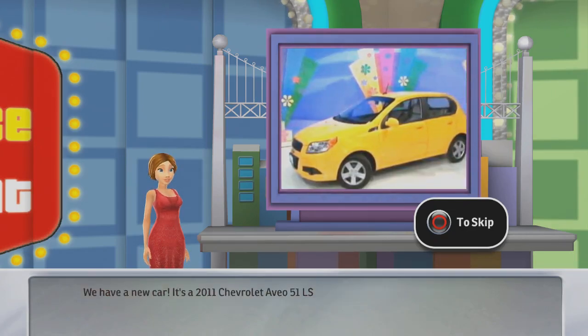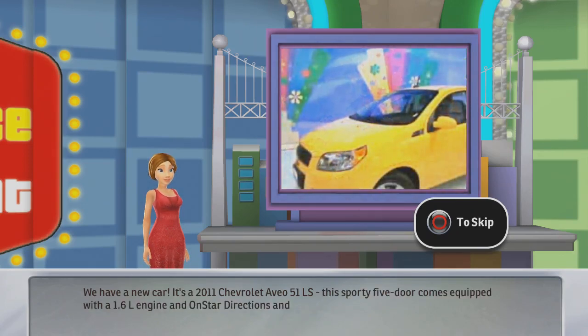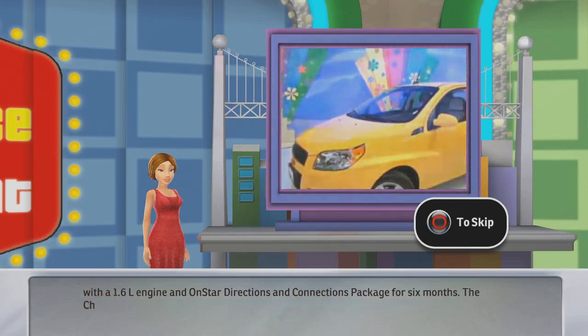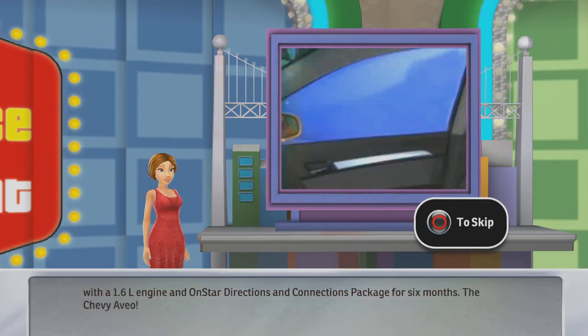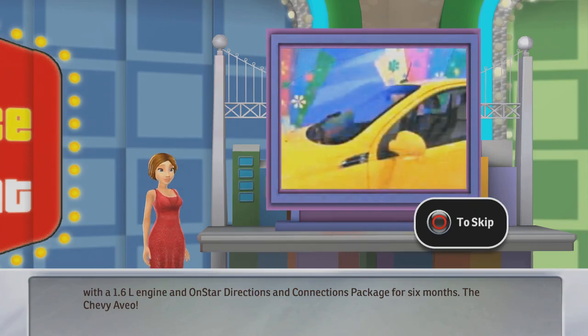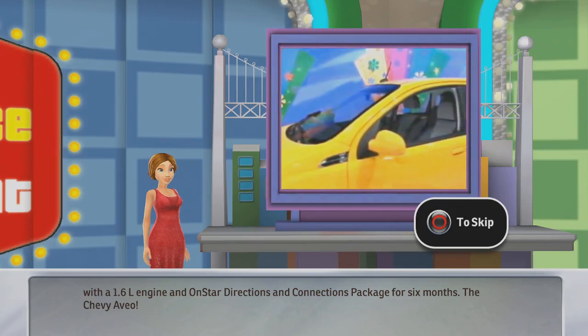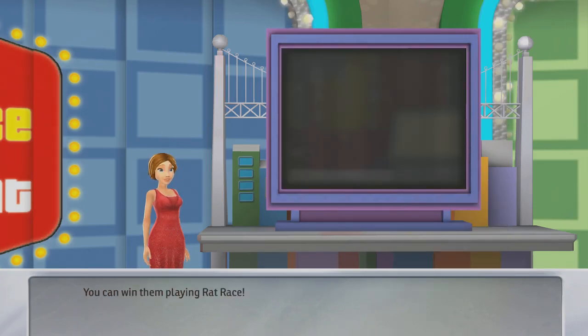We have a new car. It's the 2011 Chevrolet Aveo 5 1LS. This sporty five-door comes equipped with a 1.6-liter engine and OnStar directions and connections package for 6 months. The Chevy Aveo. You can win them playing Rat Race.